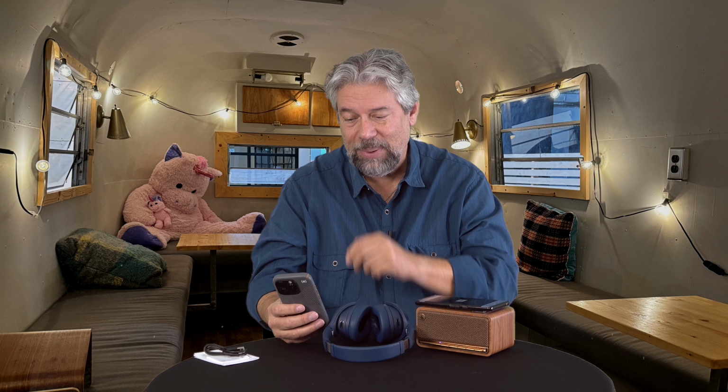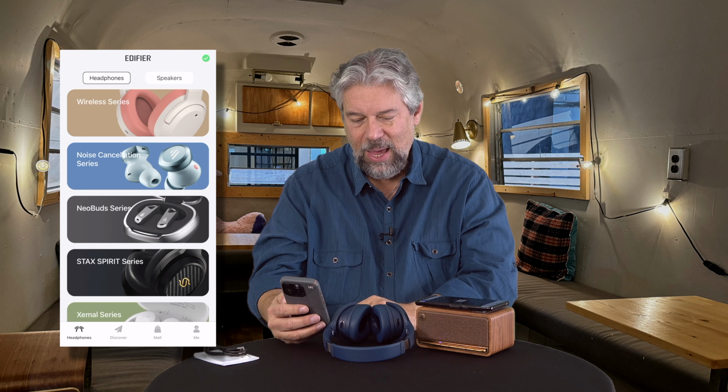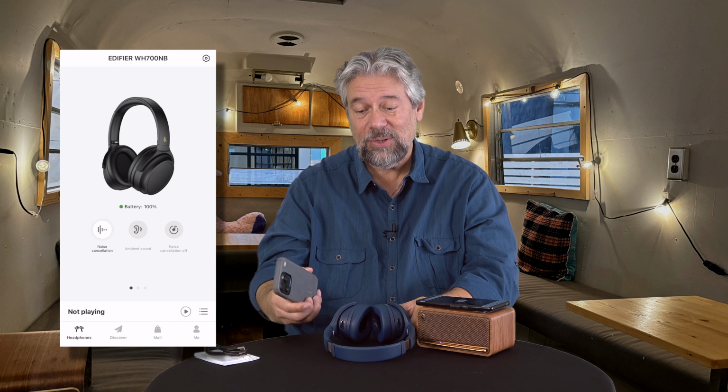That is very convenient. Now, they work with the Edifier Connect app, which supports a lot of different Edifier devices. And really, instead of just talking about this, let me go and switch into a demo. So let me get this recording started. And then what we're going to do is, initially, we're going to start with the app itself. So let's get to Edifier Connect. And because my headphones are connected, it switches right to them, as you can see.